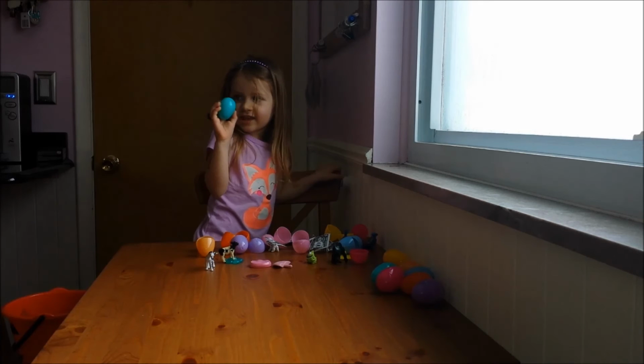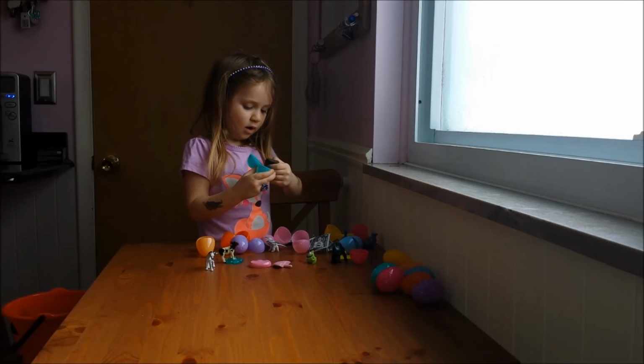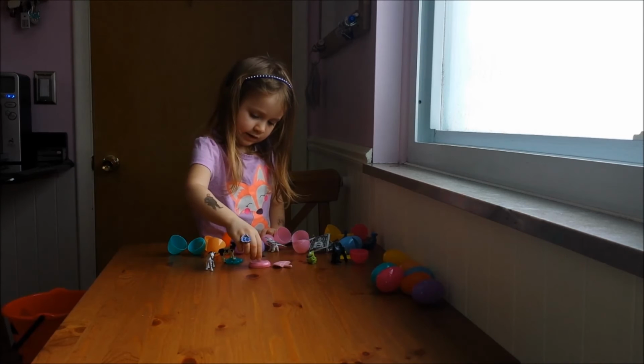Let's open this egg. It's very loud. Let's open it and see what it is. It's a wart. This is a stone wart. Stone warts have little horns. They break up very easy. If you don't like this, they can easily break. We don't want it to break right now because it's a new thing.